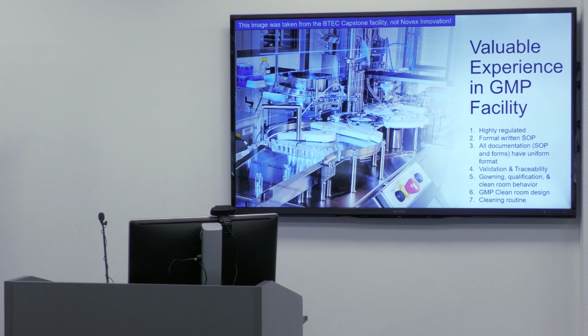Every single procedure is formally written in an SOP, which is very different from academia, right? For an academic like myself, if you want to make media, let's say LB broth or something like that, you just Google the recipe or look at someone's recipe, and then you start making it. Just start making it and mix it. But here there's an SOP that you need to follow exactly, how you're supposed to mix them, what else you need to do, and there are forms that you need to fill out, all documentation.